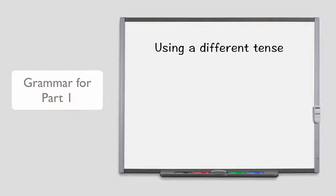Using a different tense. You don't have to begin your answers using the same tense as in the question. If you are confident enough, you can try to use a more complex tense or structure, especially if you are aiming for a very high band. Watch this example.